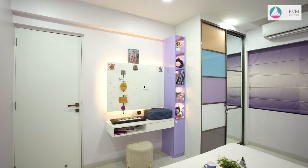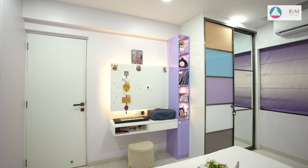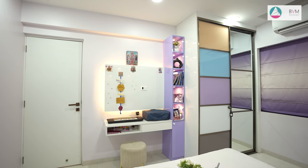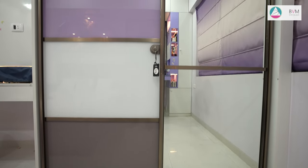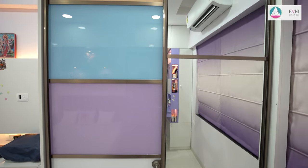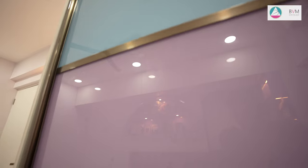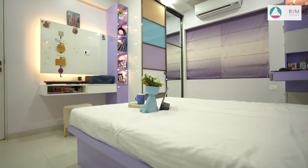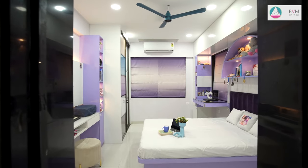The sliding wardrobe with glass profile shutters adds a touch of modern elegance to the daughter's bedroom, with each shutter finished in a color selected to complement the room's theme palette. The incorporation of mirrors on alternate sliding panels not only enhances the visual appeal but also serves a practical purpose by providing a convenient dressing area. This thoughtful design choice combines style and functionality.